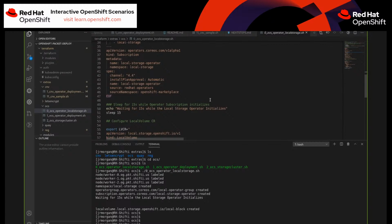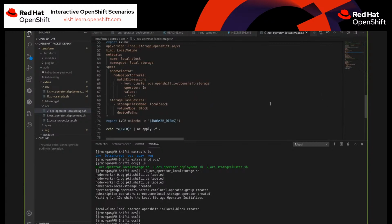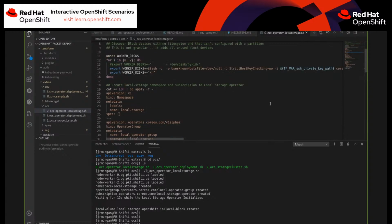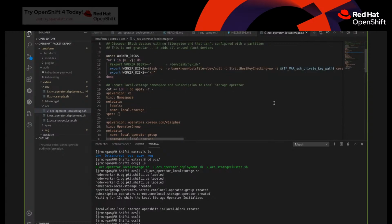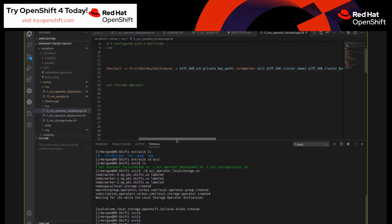So again, these are just really initializing the operators for OpenShift Container Storage. We just wrap those up in a script. We're also connecting to each one of the worker nodes. We're reusing the compute nodes as our OpenShift Container Storage nodes. They actually have quite a bit of storage. We're using the C3 medium flavors or server types for any of the compute nodes. Actually, I'm sorry, C2 for the compute nodes in this case. But they have plenty of storage on there to accommodate OpenShift Container Storage. We just need to initialize the operators and discover what disks are available for consumption. So really anything that's not being used when the server gets stood up.